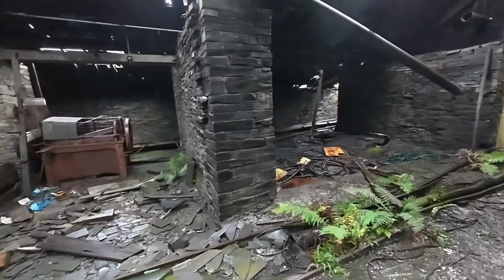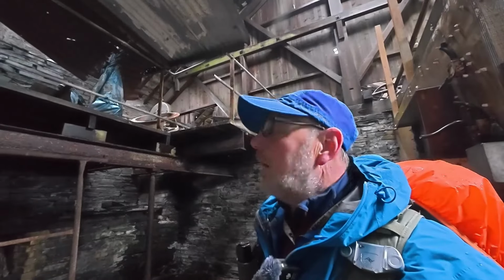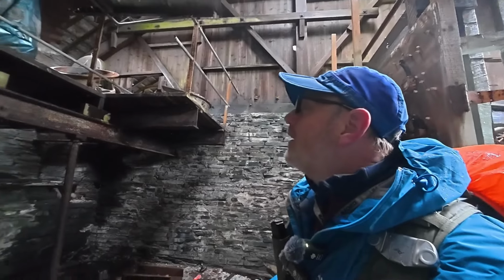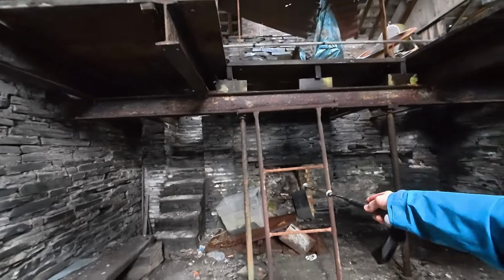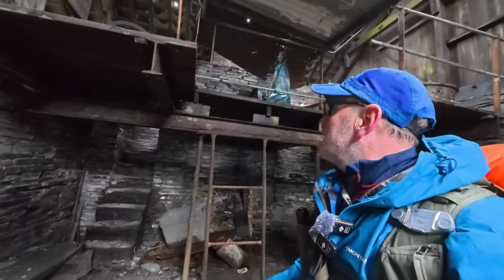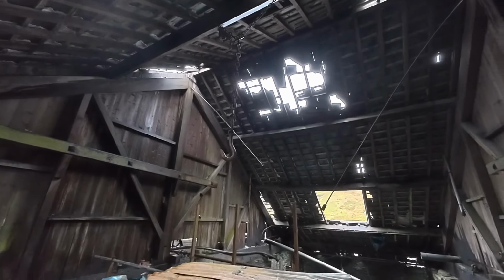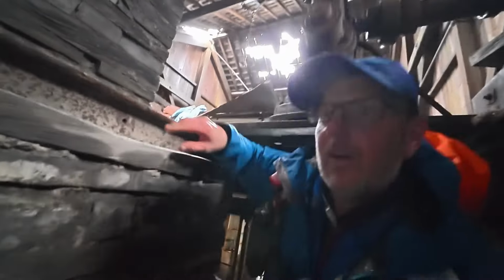Look at this. Look at this. This would have been, I'm guessing, some sort of furnace or something in here, because that is a chimney. That is a big chimney, so I'm guessing that would have been a furnace, been red hot in here. Whoa, pretty cool. I'm gonna have to just have a quick nose up these steps and see if we can get up there and have a look. I've got a big bag on my back, which is never going to be an easy thing to do. Let's have a look. Oh.